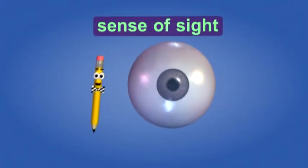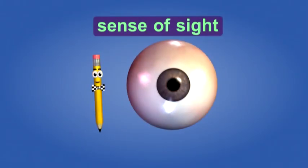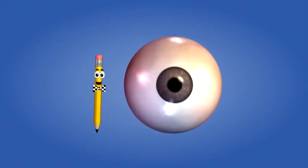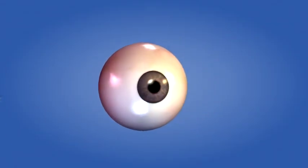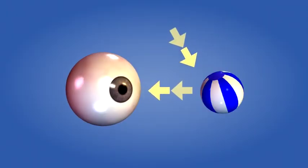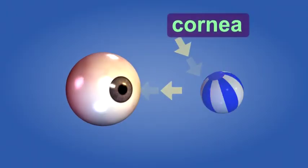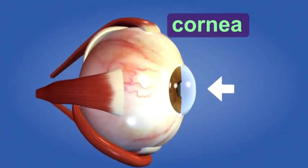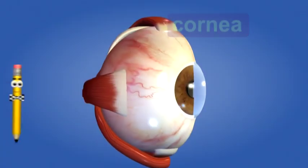From the moment you wake up in the morning until you go to bed at night, your eyes take in information and relay it to your brain for interpretation. When you look at an object, you are actually seeing the light that bounces off the object and into your eyes. The light enters your eye through this transparent protective layer called the cornea.